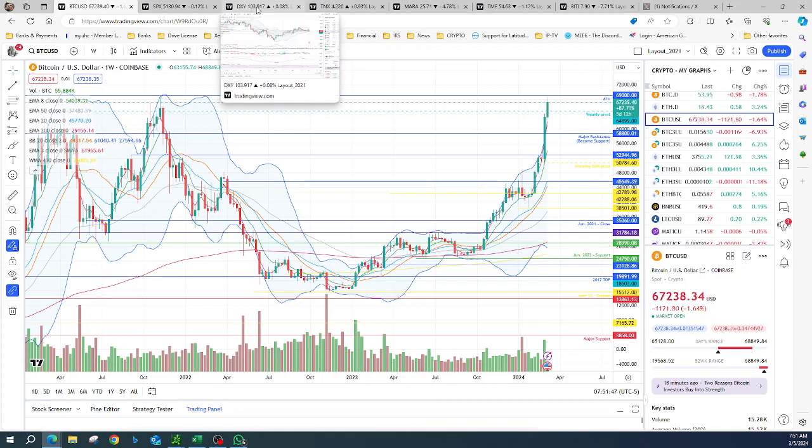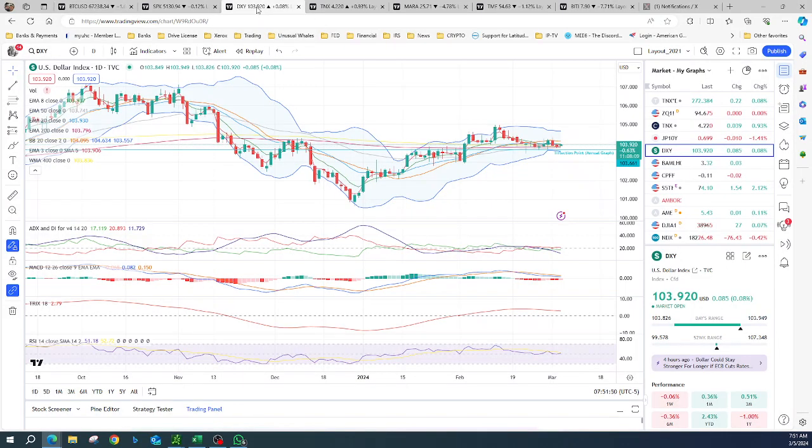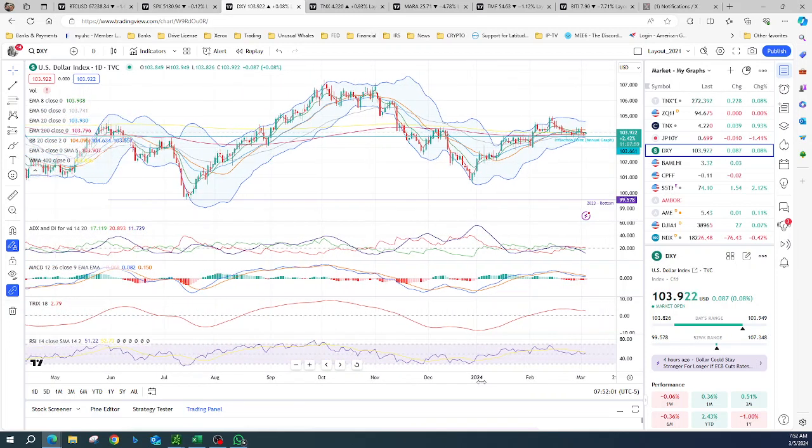DXY and TNX. The DXY is still trading above the inflection point. I also showed you guys several times a possibility of a head and shoulders. But I'm not liking the current pattern because it's still above the inflection point, and even trying to break down the inflection point to give me a clue that we will backtest the neckline.